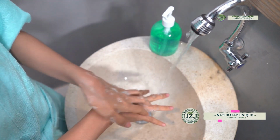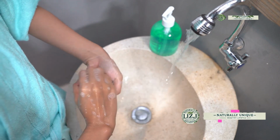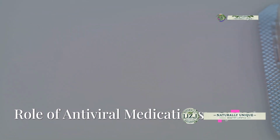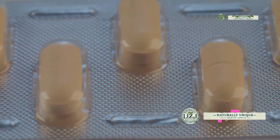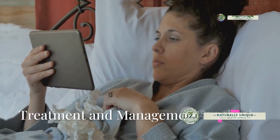Other preventive measures. Wash hands frequently. Cover your mouth when coughing or sneezing. Avoid close contact with sick individuals. Disinfect frequently touched surfaces. Antivirals like oseltamivir, also known as Tamiflu, and zanamivir or Relenza, help reduce symptoms and complications if taken early.